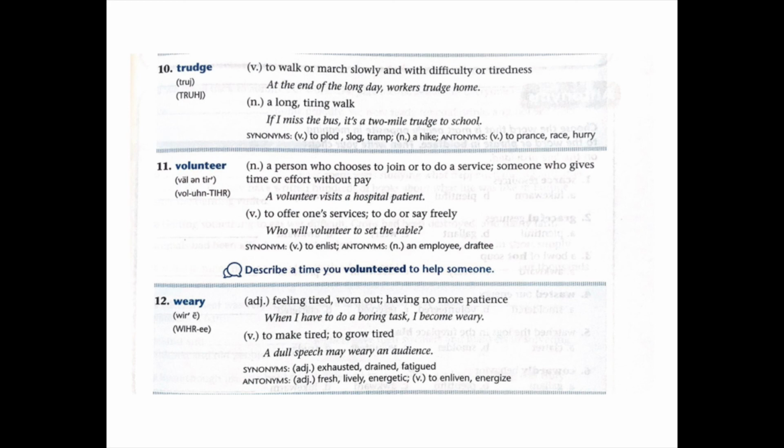Finally, number 12, weary. It's an adjective meaning feeling tired, worn out, or having no more patience. When I have to do a boring task, I become weary. It can also be a verb which means to make tired or to grow tired. A dull speech may weary an audience. Synonyms for the adjective: exhausted, drained, fatigued. Antonyms for the adjective: fresh, lively, energetic. And antonyms for the verb: to enliven or to energize.